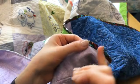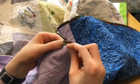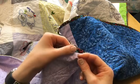Oh, you put a quilt on your frame today. Start quilting it tomorrow. Okay, thread off the spool.